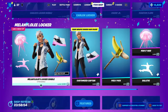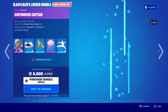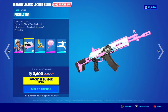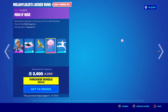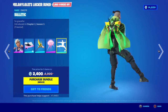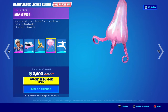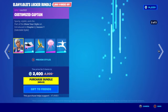Not even gonna lie. Then we have the Milani Lolis Locker Bundle. Okay, this one isn't bad. This is neat. So it's a wrap skin. Plus, we also get the Pixelation Wrap. Not bad. Then we have the Peel Pick Harvesting Tool. We have the Manowar Glider. And then we have the Belletic Emote. Not bad. Kind of like it. Not bad. It's good to see more creators getting locker bundles. So, yeah, I'm all for it.